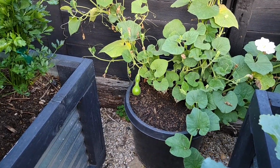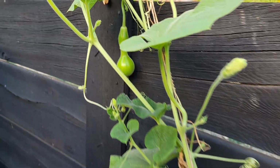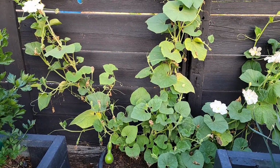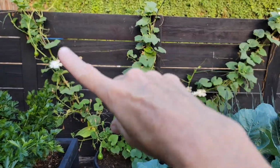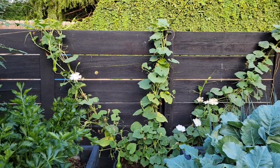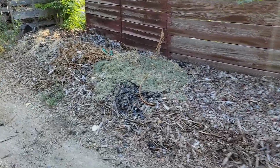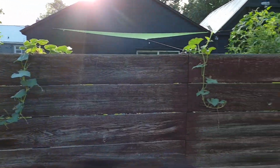This is my bottleneck gourd. They're so cute. Would love to get a few really good sized ones out of this and then just let them dry so I could turn them into birdhouses. I put strings up through here and I'm just letting them grow over the fence into that compost area. This is in our back alley, not near as pretty as the garden area. It's where I dump all of our grass clippings and things I don't give my chickens. But that's starting to grow over.